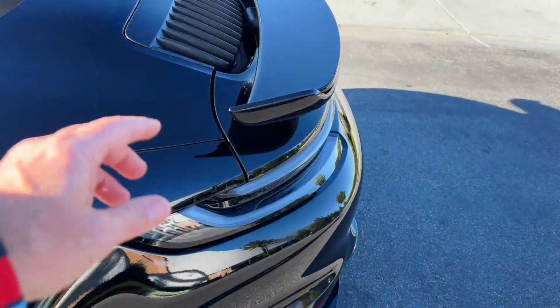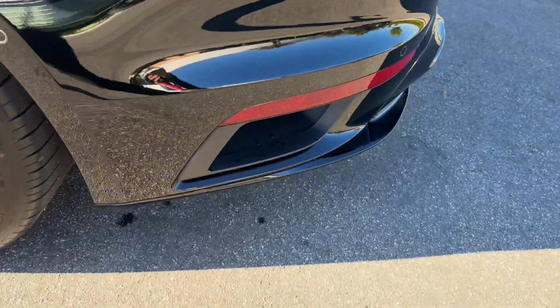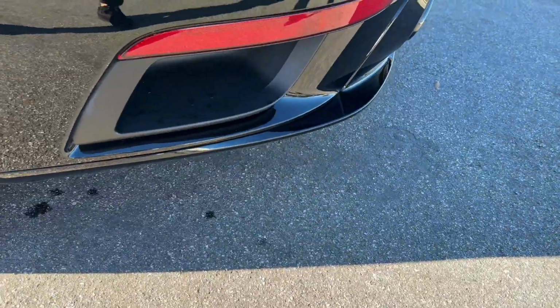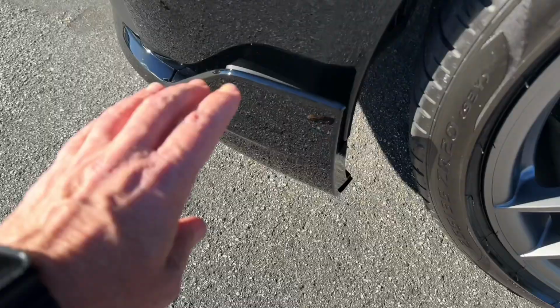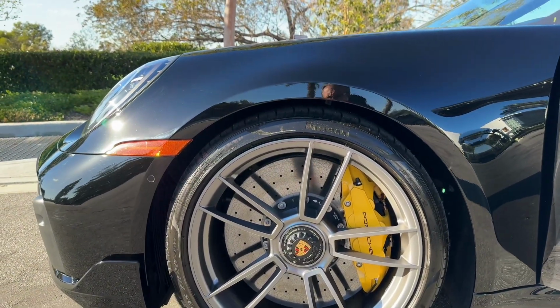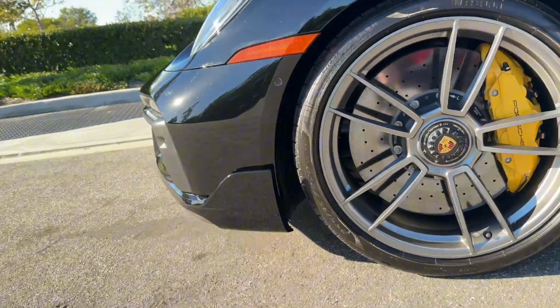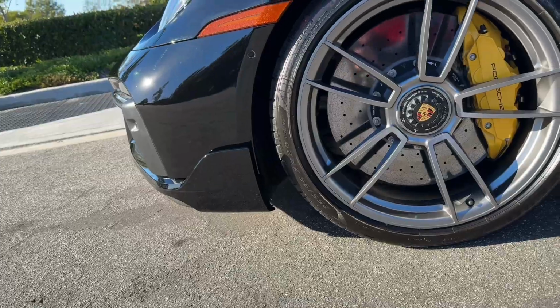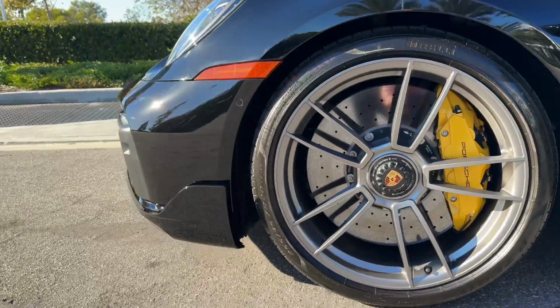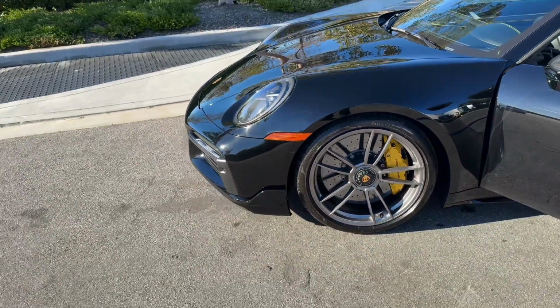Oh, it has the sport package, which gives you these little winglets on the side of the wings, and also added trim around the side and the front here. It also has PASM, which is your active stability management system. It also lowers the car by 10 millimeters. And then another good option because of that is your front axle lift system to clear low driveways, which is always a good option on these cars.